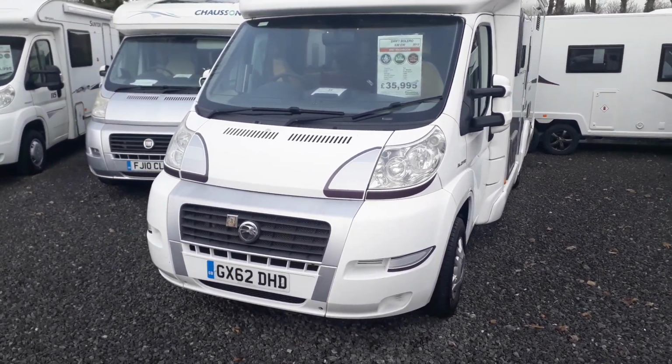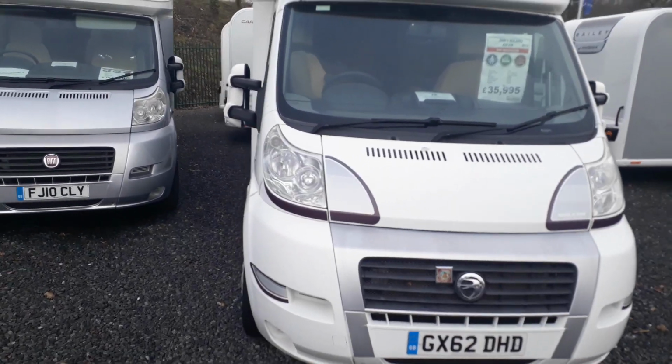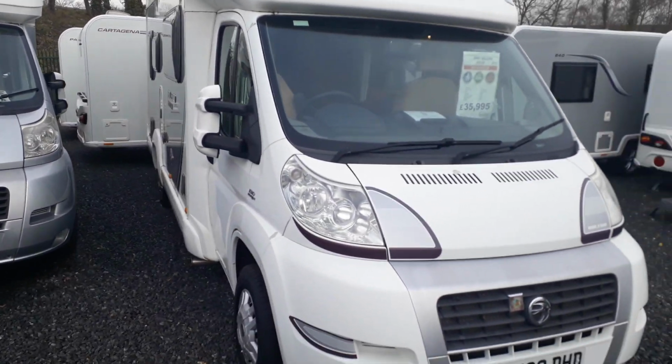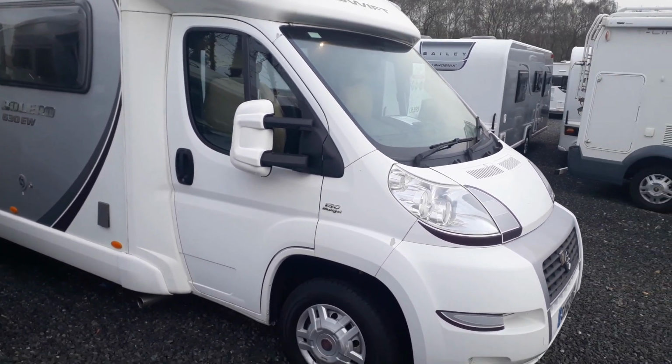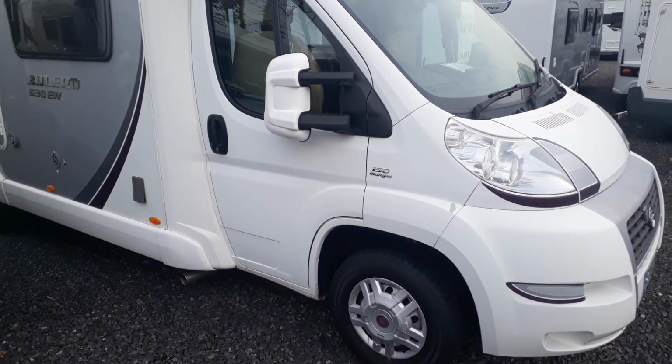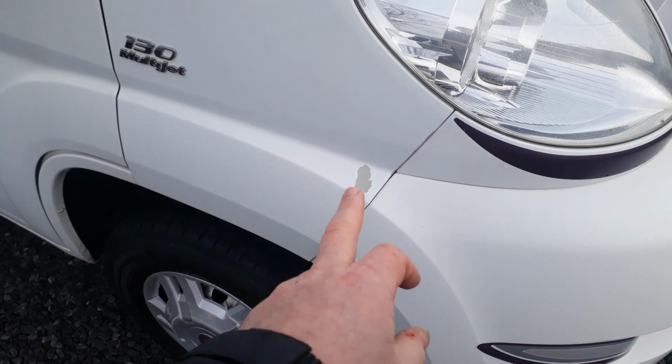So smart looking van, Swift badge instead of the Fiat badge on the front there. You've got these nice white mirror guards to protect your wing mirrors. They're over the top of the original black plastic ones. We always like to point out any faults on vans as we go around, and there is a little bit of flaky paint there, which these are quite prone to.